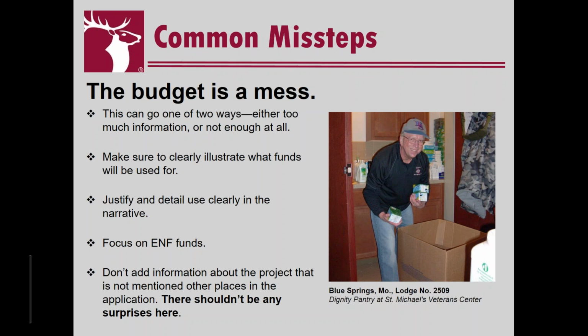And this is the most important thing: don't add information about the project that is not mentioned in other places on the application. There should not be any surprises in the budget. That is very important. Make sure that the budget speaks clearly to the rest of the application, and make sure that you're not adding things that don't speak to anything you've talked about before.